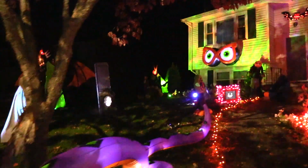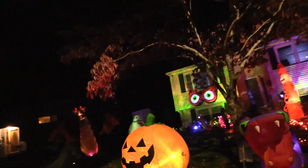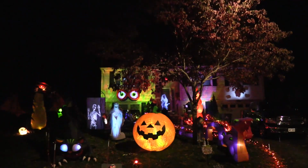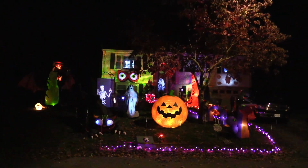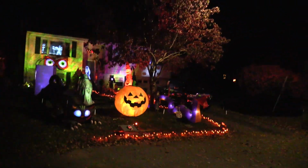So now that I've done the test for tonight, I have to take in all the electronics, because you don't want electronics out. There's a lot of moisture in the ground here. So projectors are coming in, electronics coming in. And I think it looks so friggin' awesome.